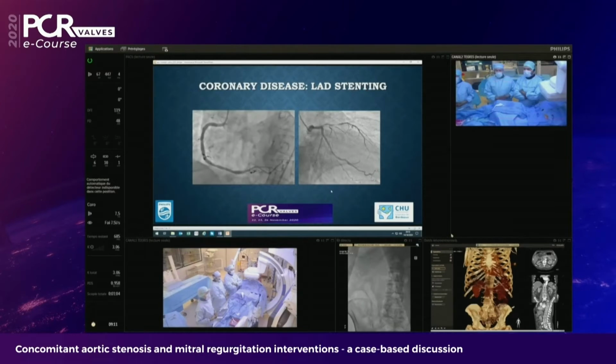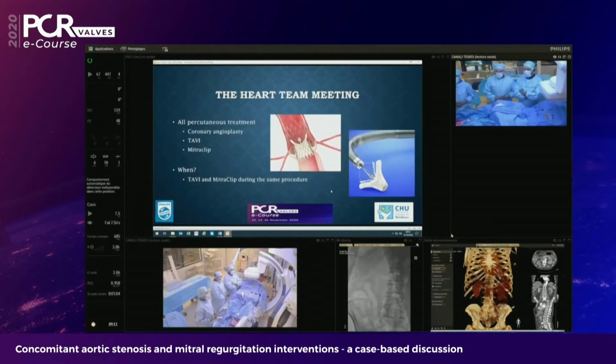Because if the right coronary artery was wonderful, the left one showed a very severe stenosis on the LAD. We discussed it in the heart valve team, and because of the age, of course, we decided to stay with percutaneous treatments only. We decided to perform a coronary angioplasty first, and then to propose to the patient a TAVI and MitraClip procedure. We decided to do the TAVI and the MitraClip in the same procedure to be more comfortable for the patient and to reduce the length of stay.